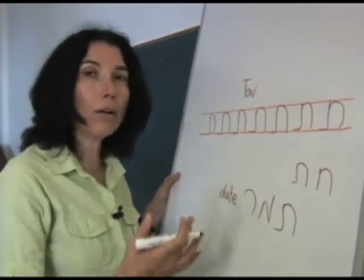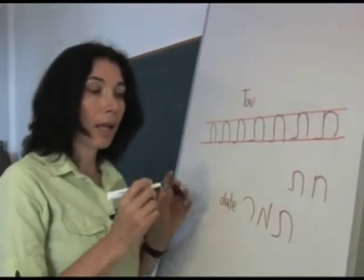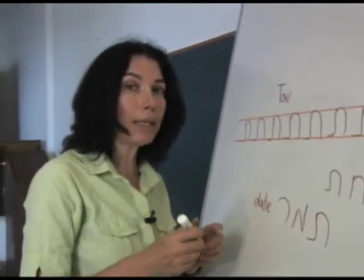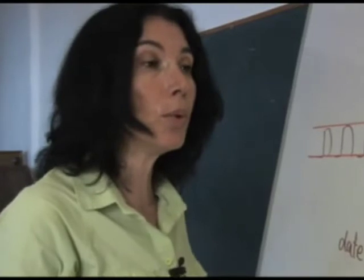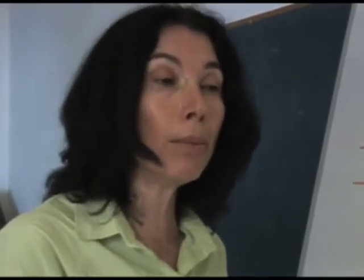Now that we know all the alphabet, we can really sing. We can sing all the Hebrew alphabet. Aleph, Bet, Gimel, Daled, Hey, Vav, Zayin, Chet, Tet, Yud, Kaf, Lamed, Mem, Nun, Samech, Ayin, Pei, Tzadik, Kof, Resh, Shin, Sin, Ve, Tav.